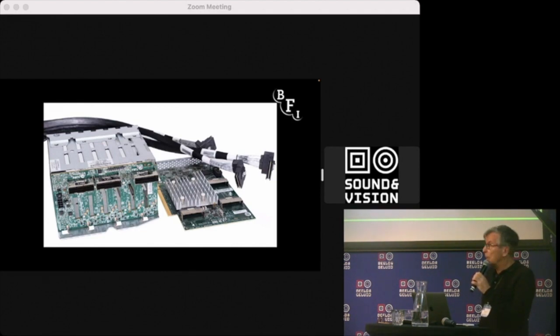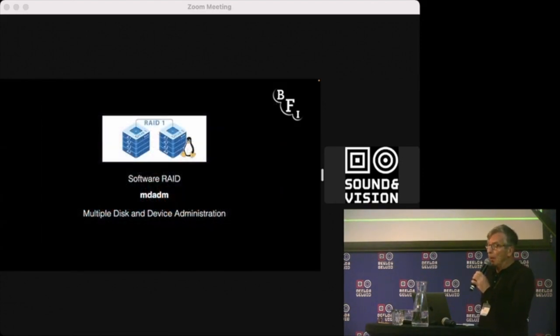We needed a second riser card to accommodate all the PCI cards, I beg your pardon. The server must have a 2U chassis to accommodate all this, and also the receiver cards. We discovered that hardware RAID is not supported with NVMe enablement card, but Linux can create a software RAID using multiple disk and device administration resource.